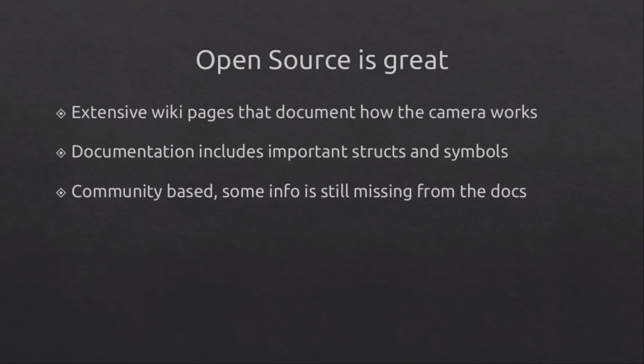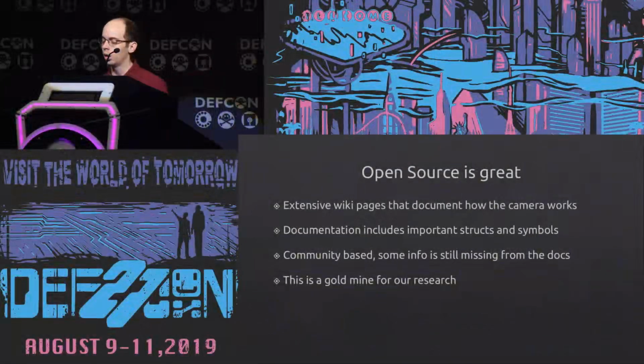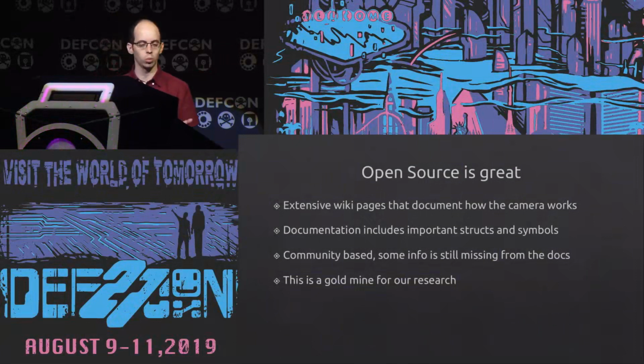Some info is still missing from the documentation, but nevertheless, it's still a gold mine when we start our own research. I don't need to understand in full all of the internal data structures of the camera, what the operating system is, and find out a few important functions, because Magic Lantern already did it for us, documented on their wiki pages, and that's a really good start for an embedded research.